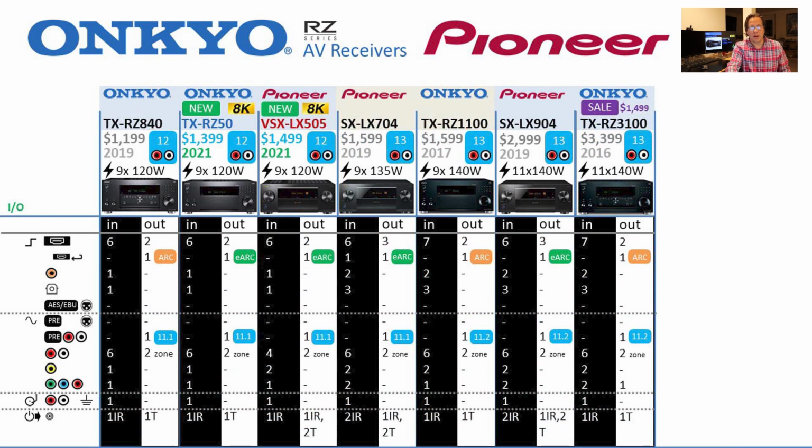Now let's take a look at the I/O for each of these. So this is what you see on the back of the unit. And let's start with the HDMI. Now, the higher end models, it kind of works its way down. You don't have quite the same balance between Pioneer and Onkyo. They didn't do a duplicate here. Onkyo has an extra channel on the high-end models. They have 7 inputs, but they have 1 less output. So they decided to shift it more to inputs than outputs, versus Pioneer is a 6.3 and the Onkyo is 7.2.